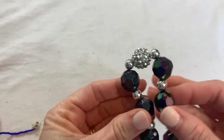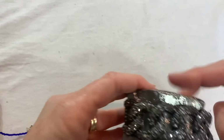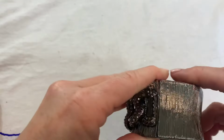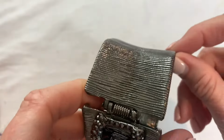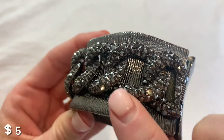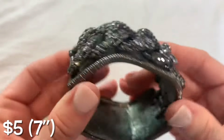We have a stretch bracelet, acrylic, chunky, peacock colors in silver. This is heavy. Heavy, chunky, hematite tone. No designers. Kind of has a texture. And then this, it looks like we're missing a couple of the crystals here in the front. Yep, a couple more. That was a cute piece.